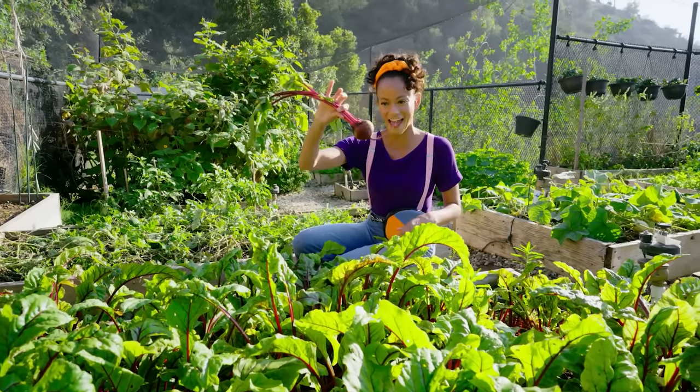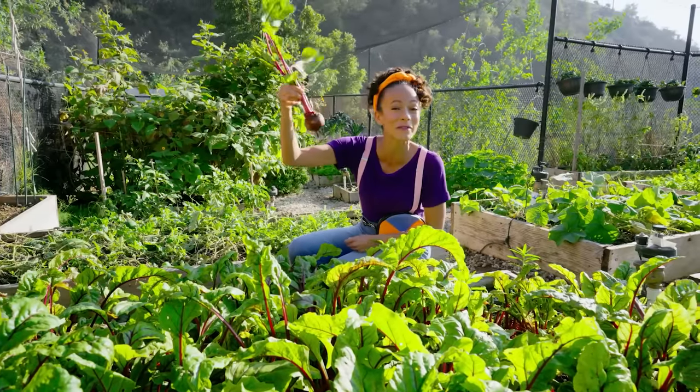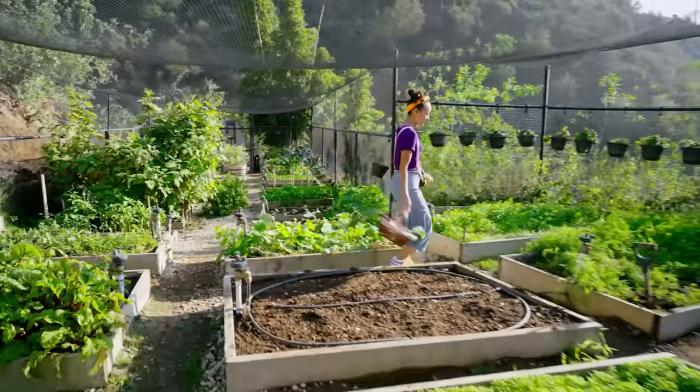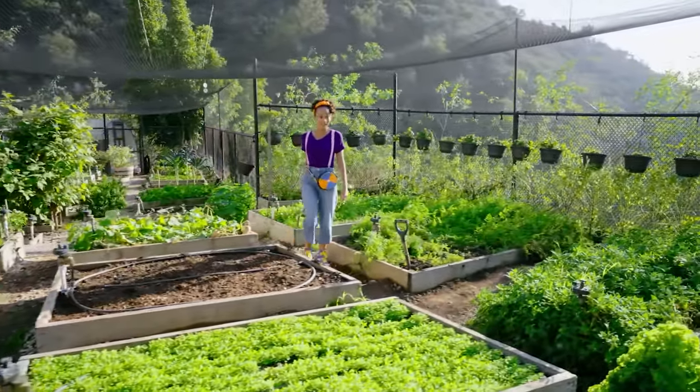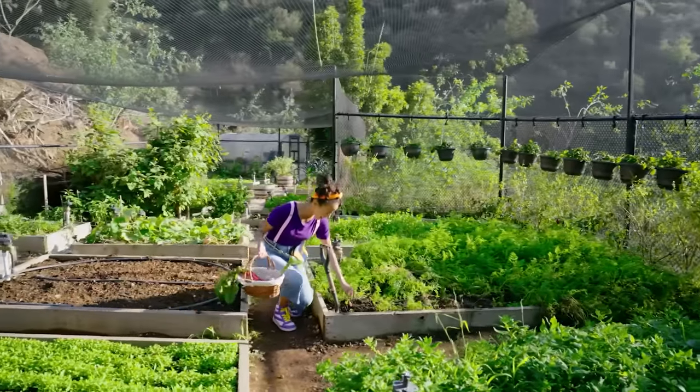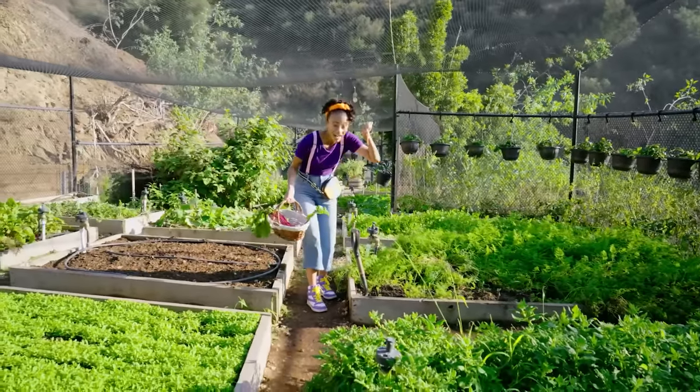Hey, look at that! A nice, yummy beet for Blippi's popsicle. There's so many different plants here, and really cool that you can eat all of them. Like this little carrot.